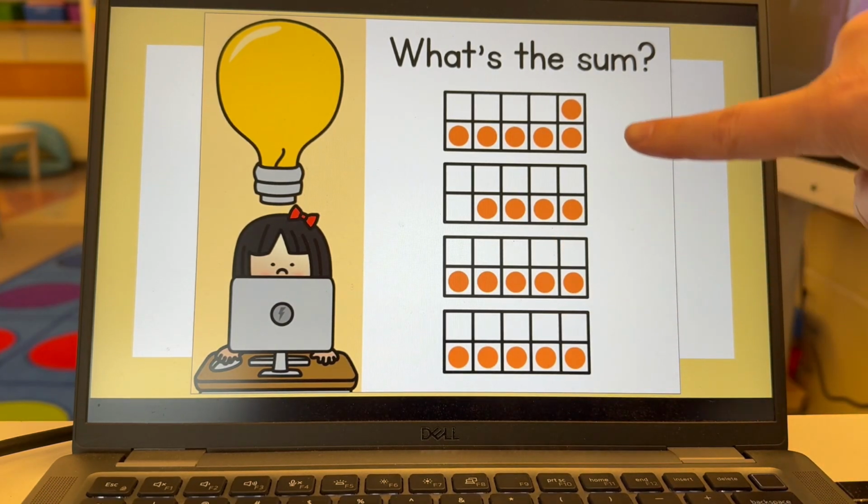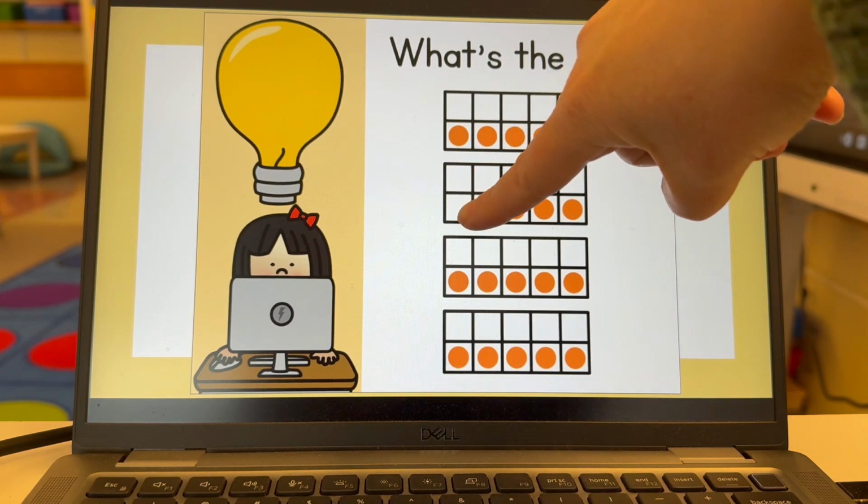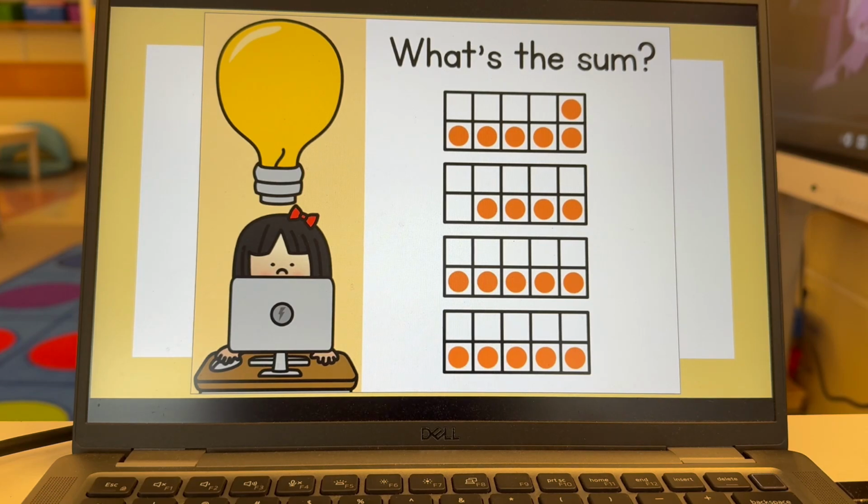And then I had another student, which I loved. He was like, wait, you could also just take one from up here, put it down to here to make 5, 5, 5, and 5 to make 20. So lots of just great strategies, and we're getting really flexible with our numbers, which is exactly what I'm looking for at this point in the year.